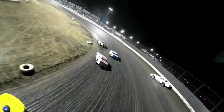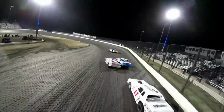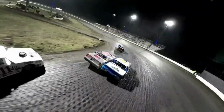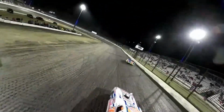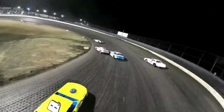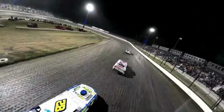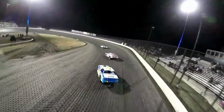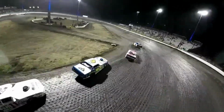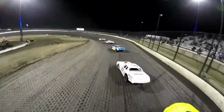Taylor again back up top over in turns 1 and 2. Challenge for second now. Here comes Abbey in the 37. Jeffrey Abbey, from the 22nd starting spot, is going to pass for the runner-up spot with 11 laps to go. Problems befall the 82. Once again, he's going to turn it down into the infield.